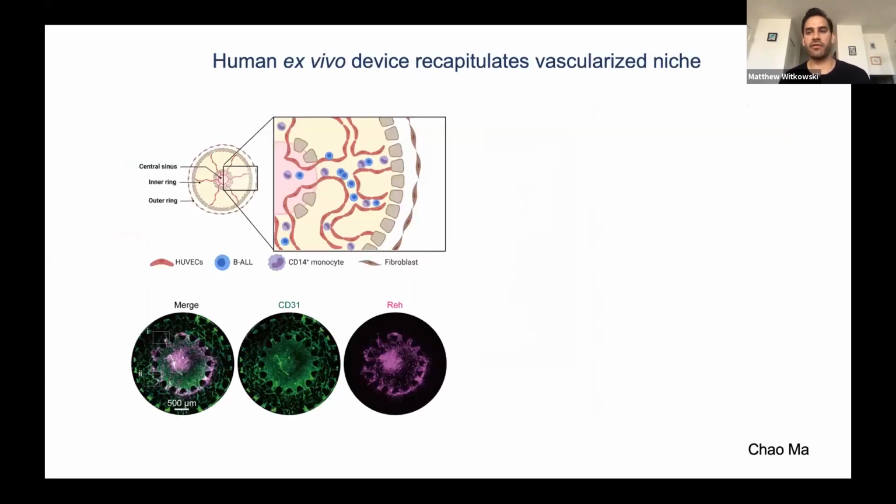So we wanted to generate a way to test the relationship between B-ALL and its environment, and we generated these human ex vivo vascularized niche devices. And these microfluidics devices allow you to form microvessels using HUVEC cells or human umbilical vein endothelial cells, where you can then infuse B-ALL into the system and they should traverse these microvessels.